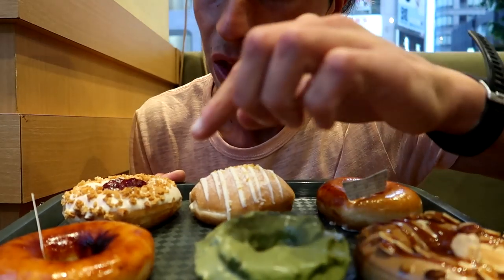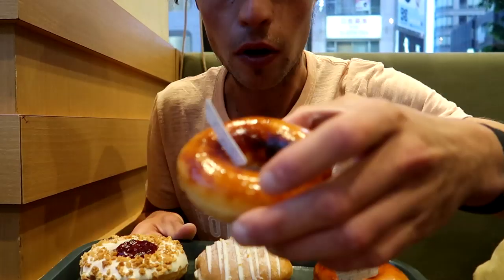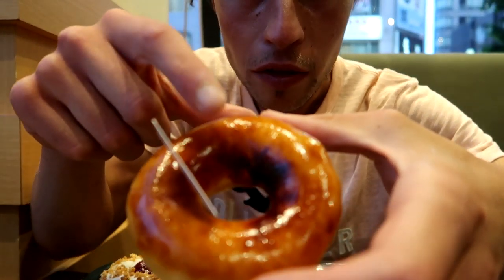So let's try out the first creme brulee one. So you can see it's burnt on the top, it's really hot. So let's see, guys. Cheers. Oh wow. Really a hard shell, crispy on the outside, saku texture. Yeah, kind of a little bit burnt flavor. It makes such a difference to normal donuts. It's not normal.